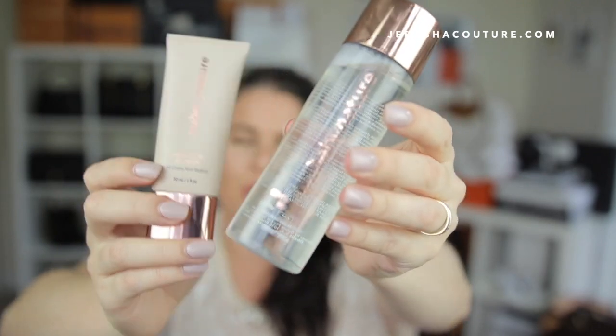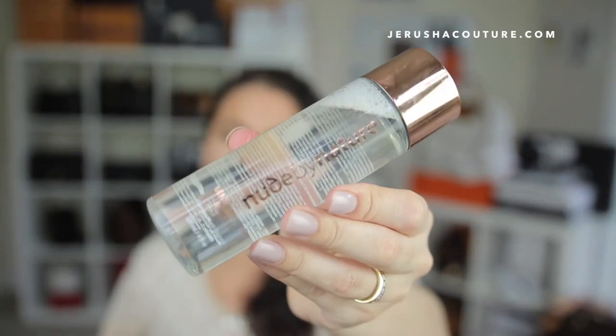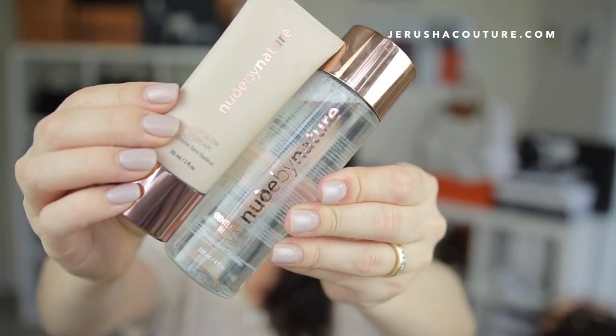It's super gentle. I can't stand liquid makeup remover if I'm not using a wipe or my face wash to take my makeup off. I can't stand liquid remover that makes your eyes sting. My mom has a liquid eye remover. I swear, I can't see if I ever use it, because it kills your eyes. This doesn't do that. And it's really, really gentle on your skin, which is really nice.